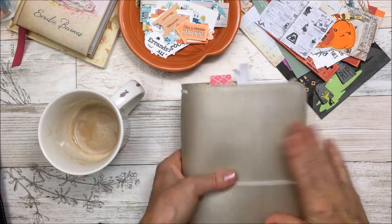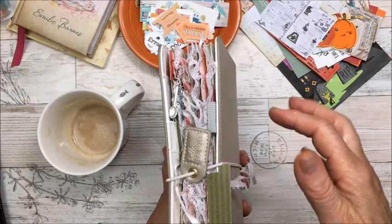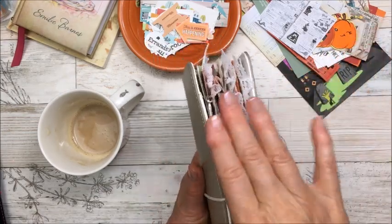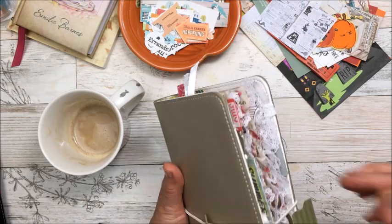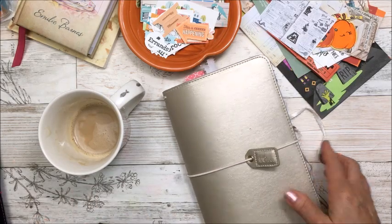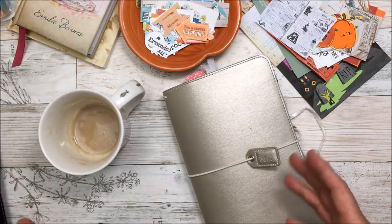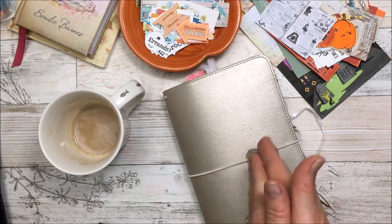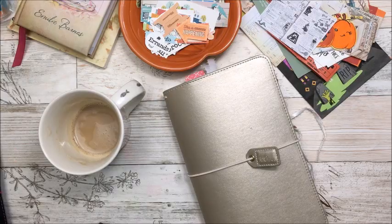I'm going to show you my finished journal for July, August, September. I didn't do too much. I just wasn't into it, I have to admit, for certain reasons. Then I'm going to show you my October daily. I've never done an October daily, so it's my first time, and I'm excited about that. And then I'm going to show you my new mug.